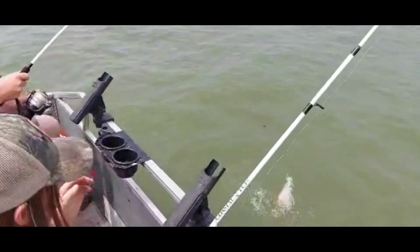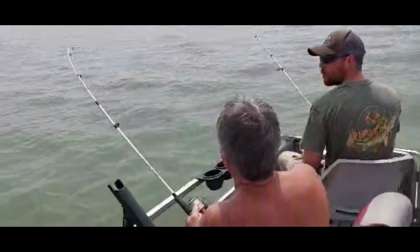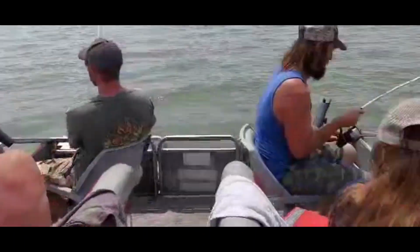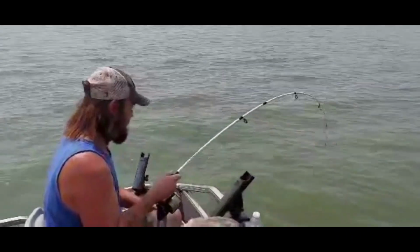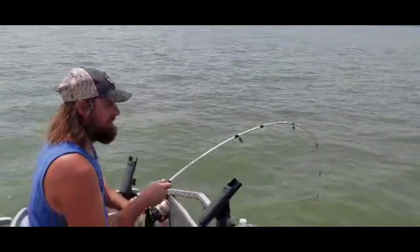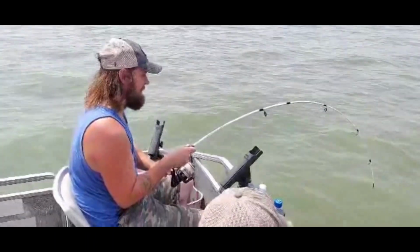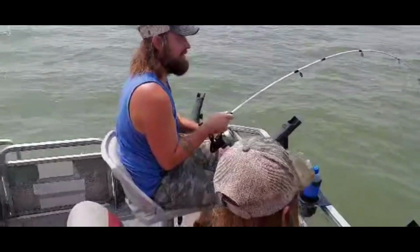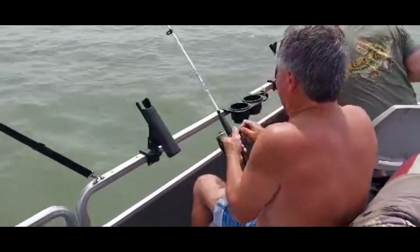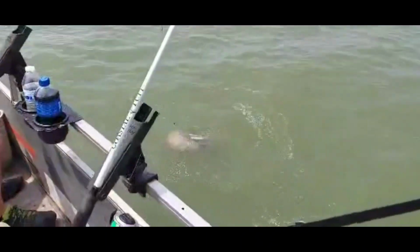Yeah, that'd be a good eater right there. Got a big one on here. And we got a double going now. I don't think that one's going to be as big, but we got a big one on here. That one doesn't want to give an inch. Not sure what size this is going to be yet. It's coming in pretty quick. That's a big one.